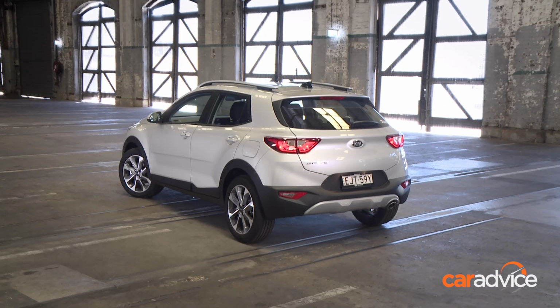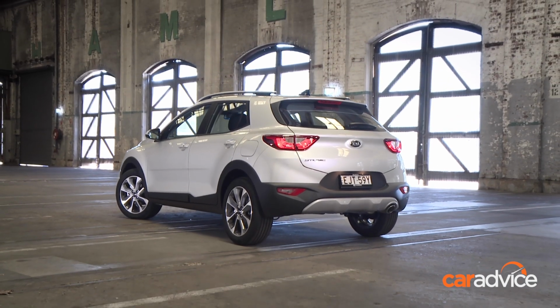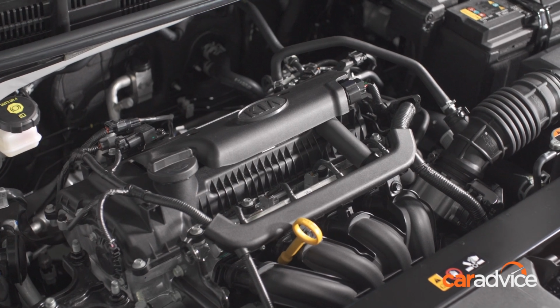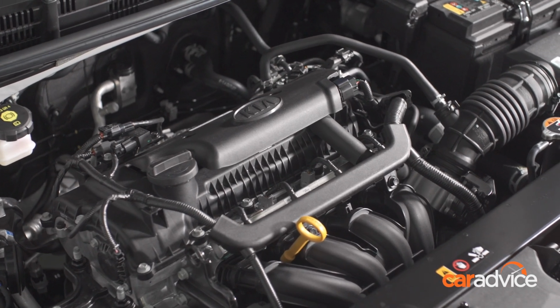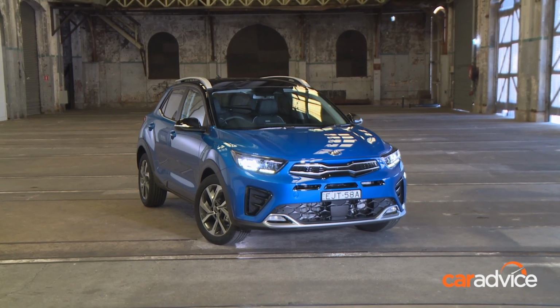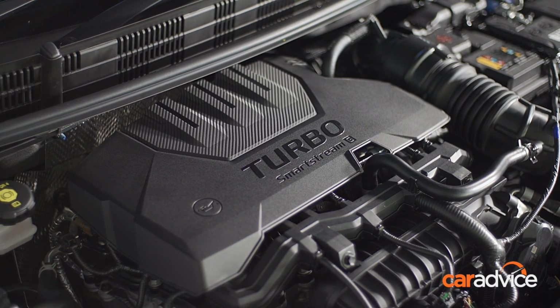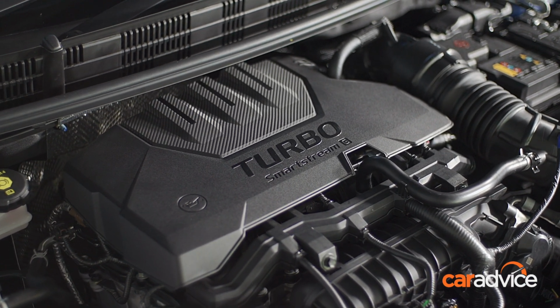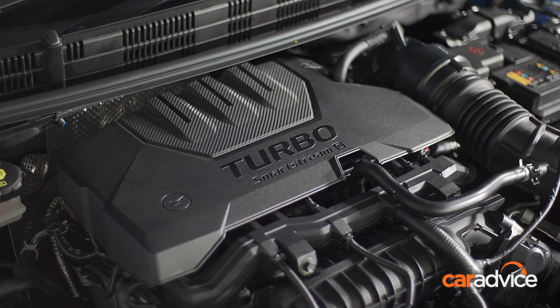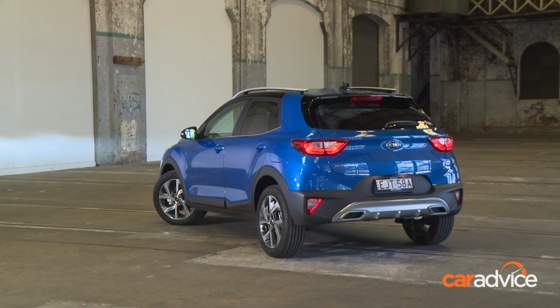The two most affordable models, the Stonic S and Stonic Sport, are powered by a 1.4 litre four-cylinder engine matched to a 6-speed manual or 6-speed auto. The Kia Stonic GT line shown here is powered by a turbocharged 1 litre 3-cylinder engine matched to a 7-speed twin-clutch automatic. All versions of the Kia Stonic can run on regular unleaded petrol. Some rivals insist on dearer premium unleaded.